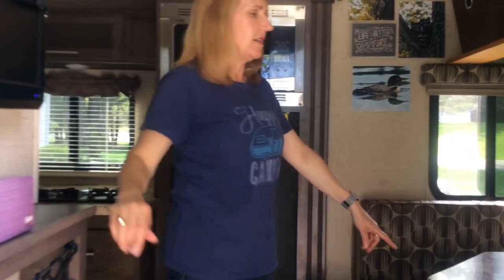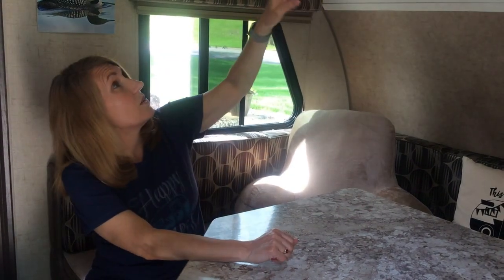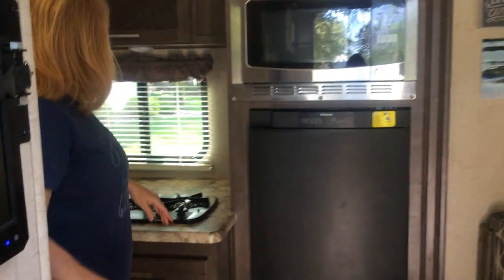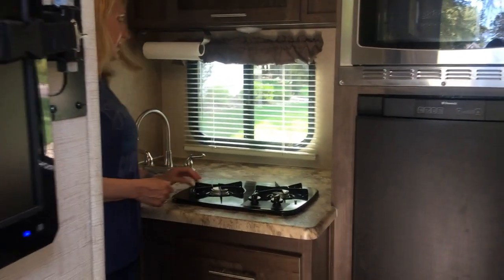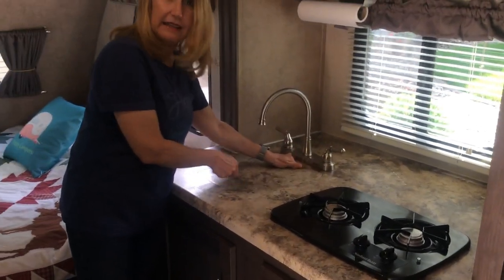When you come in the R-Pod, first of all, you see a nice, comfortable spot to have your meal. We like to cook outside when we camp, maybe over the fire. And we like to eat outside, but if it's raining, it sure is nice to have a table inside. We've got some storage up here, and if we do have to cook inside, we have a microwave and a refrigerator and our stove and the sink. You can even wash dishes inside.